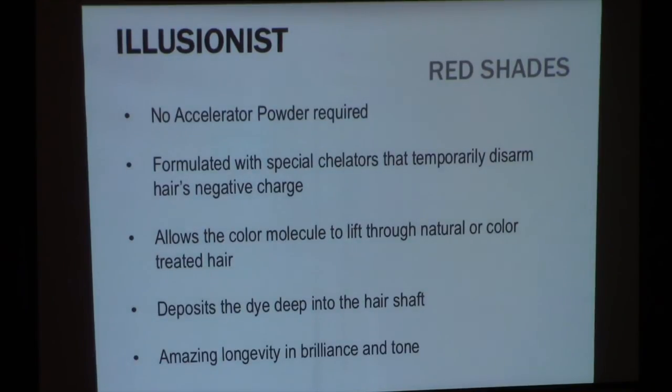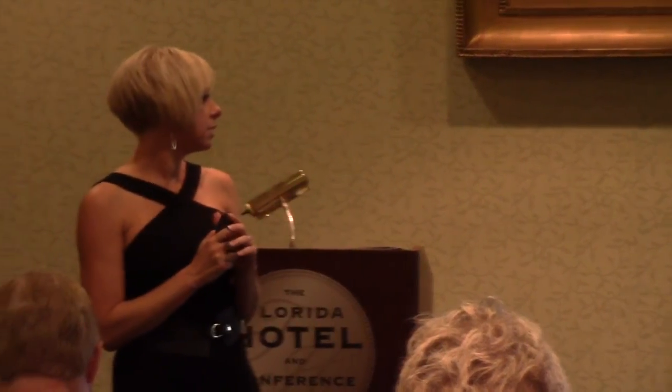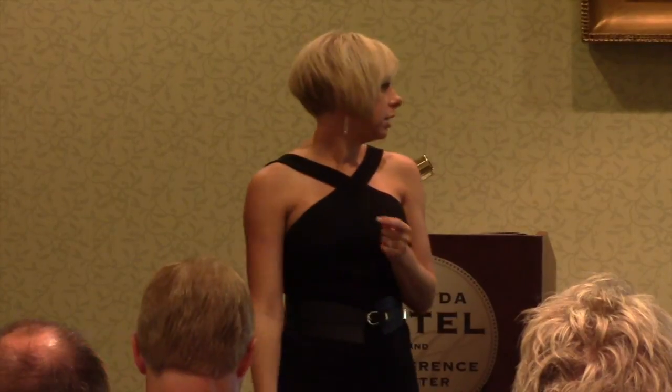This is the same concept of the color molecule being protected through the lifting process, so we kind of went over it in Blazing. It's the same idea. Deposits that dive deep into the hair shaft. Again, remember this one has a lot more pigment, so it's a little bit bolder type of coverage and color. The longevity in this, the tone not fading off when they come back in 8 weeks. They have those same tones in their hair.